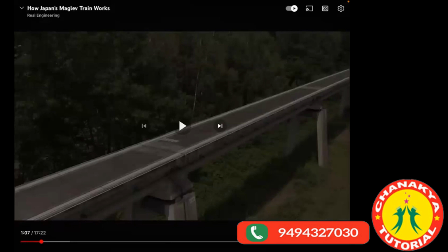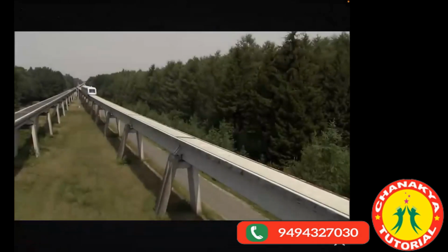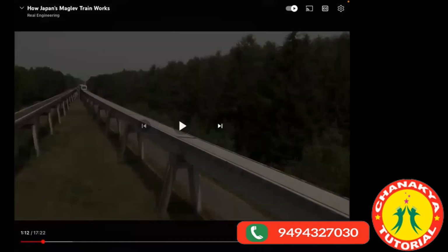So that is a drawback actually, you know. Just making the train work at a constant speed and then again coming down to the normal speed, to the station. So that is the problem. Your long journey in 8 minutes actually equates to an average speed of 225 kilometers per hour.